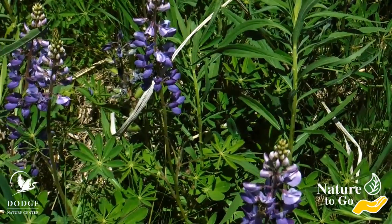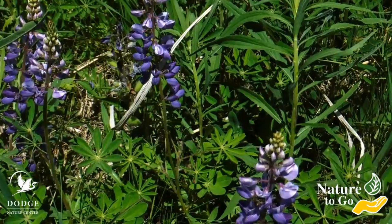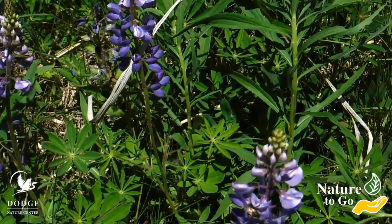Lupines, they're just one of the amazing plants that we have out on our prairie. Come on out and look for them because they'll only be blooming for another couple of weeks.